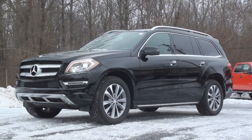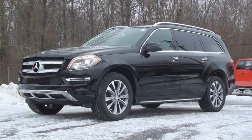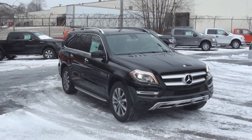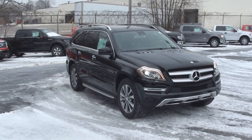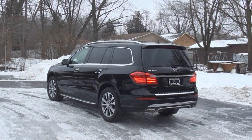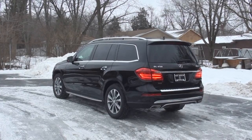Today's MVS shines on the brand new 2013 Mercedes-Benz GL450 4Matic. Mercedes-Benz introduced the GL series for the 2007 model year as a full-size 7-passenger luxury crossover SUV. For 2013, the GL series is brand new and is bigger, more luxurious, and is filled with new technical innovations. It is also Motor Trend's SUV of the year for 2013. The GL450 is placed between the GL350 Blue Tech and the GL550 models.